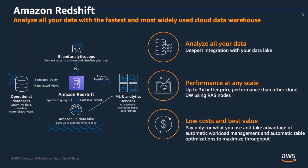At Amazon, we listen to customers and work backwards to develop new features. Based on the feedback from tens of thousands of customers, we're focused on 3 investment areas for Redshift. First is analyze all your data. As we discussed in our previous slide, we'll continue to invest in our Lakehouse architecture, where you can take advantage of real-time analytics or machine learning use cases without re-architecting or building additional ETL pipelines, because Redshift is fully integrated with your lake, as well as other purpose-built stores such as database and analytics services.